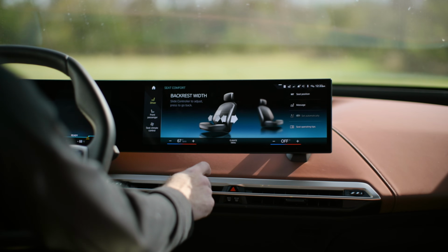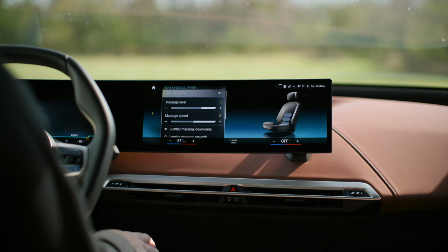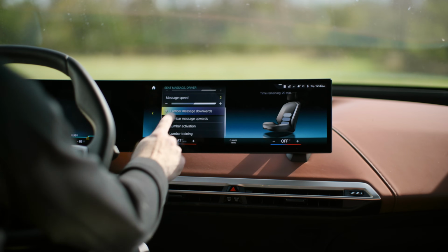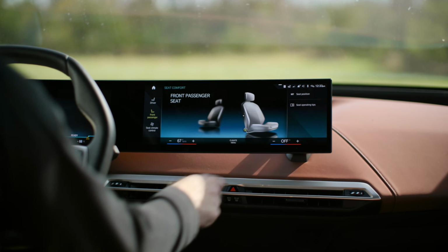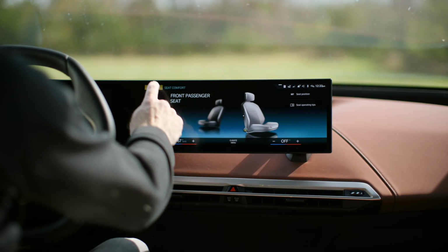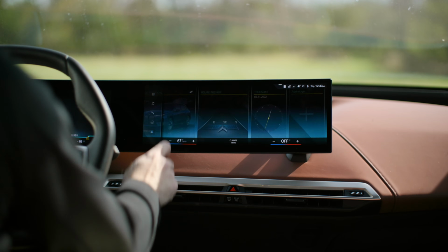And truthfully, the BMW massage function is not that great. It's just a lumbar bladder that inflates. So it's not like you're losing much here. But again, when you're talking about a $100,000+ car, it's weird to see certain things stripped off that are there in their commodity SUVs like the X5 and the X7.